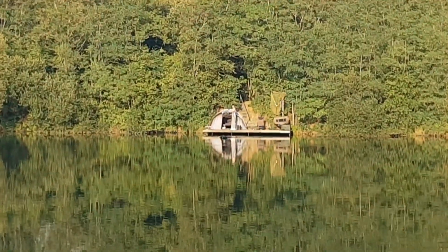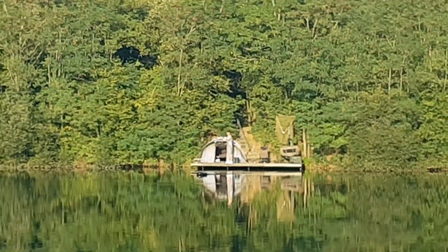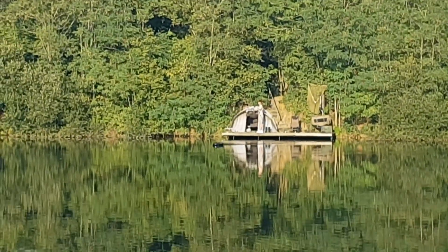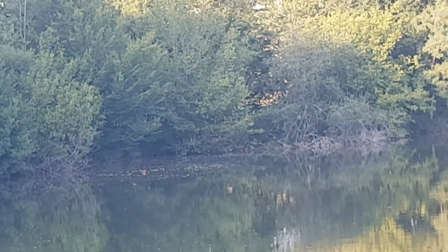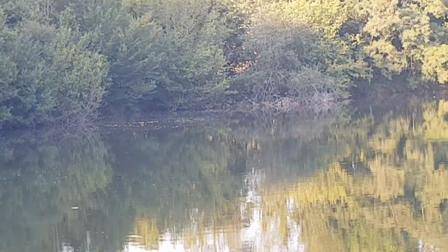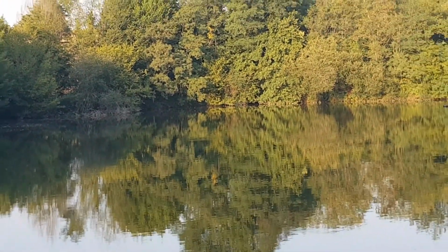That's Liam over there, just sending out his bait boat. Can you see that? Because he's going to go right underneath those trees over there and bushes. So it's been hard. 3 fish caught, 3 lost.